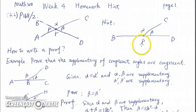And here I'm going to give you a similar example to this problem, how to write a proof. If you had Math 306, you may have learned how to write down a proof. If you had the Math 120 series, in Math 122, we have also learned some properties of geometry. So here, a similar example is this: to prove that the supplementary angles of congruent angles are congruent.